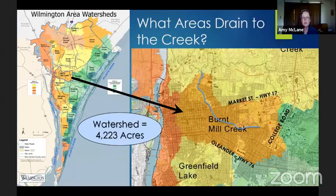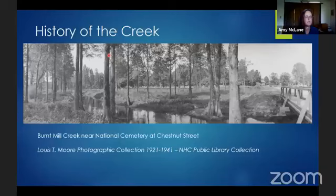Rain that falls near College Avenue, the south side of Market Street, the north side of Oleander, and in a good chunk of downtown Wilmington, probably all the way to about 5th or 6th Avenue, rainfall that again doesn't percolate into the ground will flow ultimately into this creek. And on the left side, the city of Wilmington's made this really nice map of all the watersheds in Wilmington. And of course, we all live in a watershed, so everything I'm talking about today applies to almost all urban watersheds. They often have the same types of issues with pollution. So we're talking about a 4,200 acre watershed.